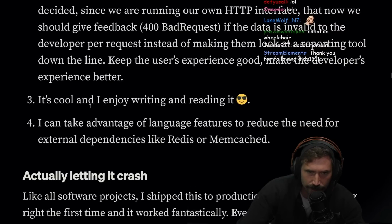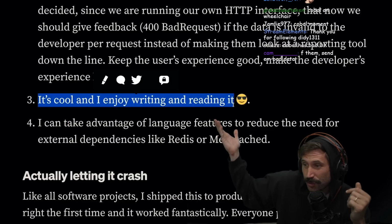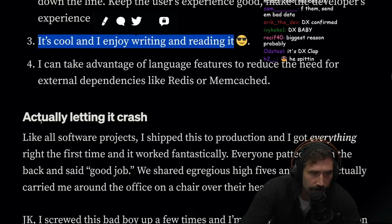Okay, it's cool, and I enjoy writing and reading it. Honestly, one of the most valid reasons. Again, this is the truest form of DX. I can take advantage of language features to reduce the need for external dependencies like Redis or Memcache. Okay, that's cool too. Actually letting it crash. Like all software projects, I shipped this to production.